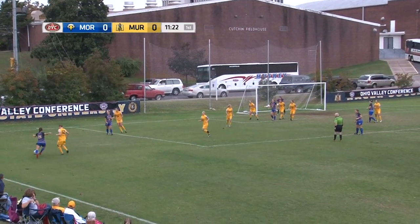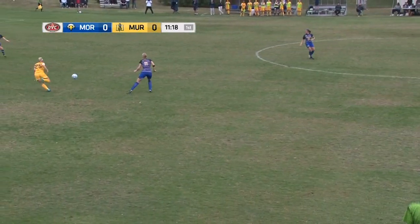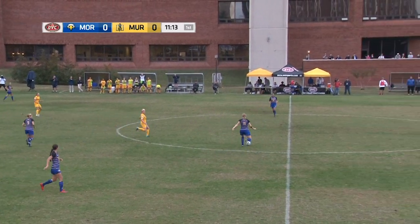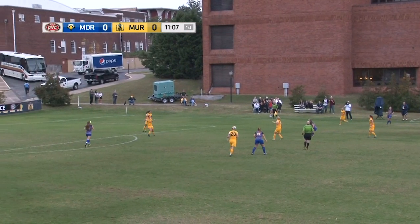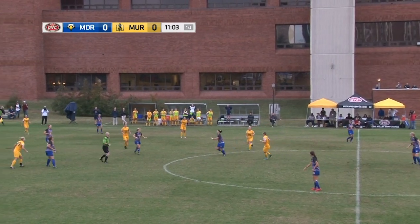And you got to wonder if the fans who are pretty much on top of the touch line here are going to interfere with those long throw-ins that Morehead State likes to do. I think she'll just tell them to move. Or push them out of the way, right? Just kidding. You never know. The home team does have a sort of advantage with us.